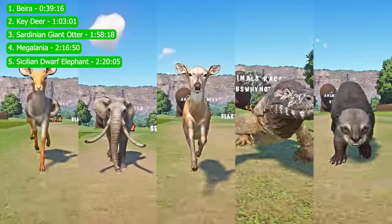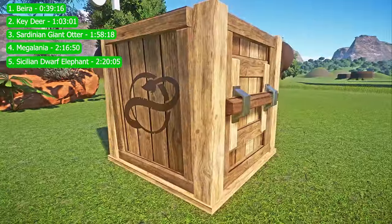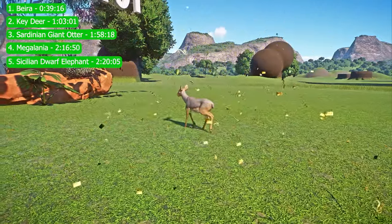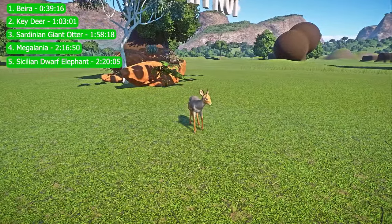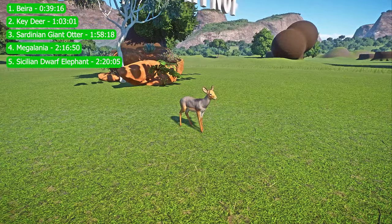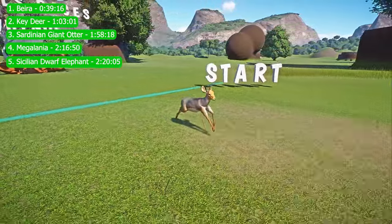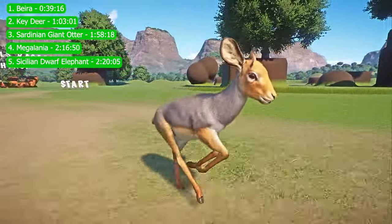After intense competition and heart-pounding excitement, we have a winner. And the winner is the Beira. Beira antelopes are relatively small, standing about 20 to 24 inches, 50 to 60 centimeters, tall at the shoulder and weighing around 15 to 25 pounds, 7 to 11 kilograms. They have a reddish-brown coat with a white underbelly, and their ears are notably long and pointed.